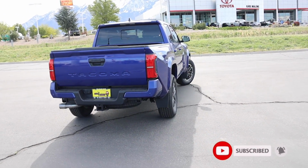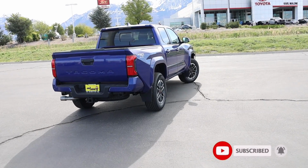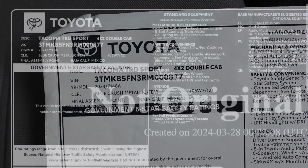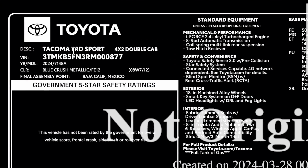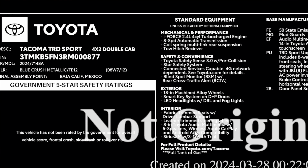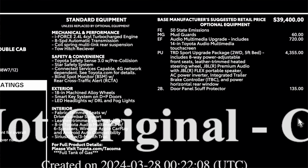Let's go ahead and check out the window sticker so you guys can see some of the specs on this build. Here is the description. So this is a TRD Sport 4x2 double cab. Blue crust metallic is the paint. And here's a short listing of the standard equipment on this truck. Be sure to pause it. And then here are all the options.